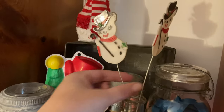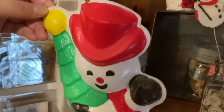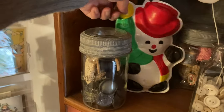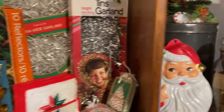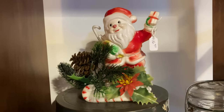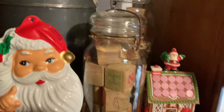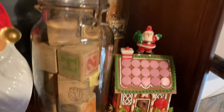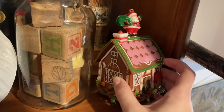But I forgot about them. We've got a few plastic, these little things you'd hang on your wall, I think. I don't feel like they're that old, but I could be wrong. I remember them from the 90s. I have a hard time looking at anything from the 90s as being vintage, even though I guess technically you could call it vintage, but yeah, it makes me feel old. I thought this little house with Santa on top was really cute as well.